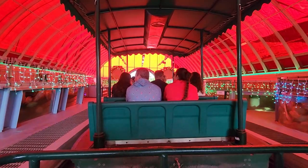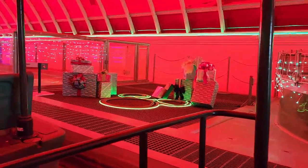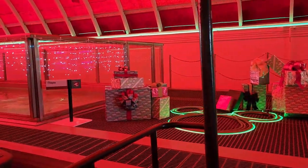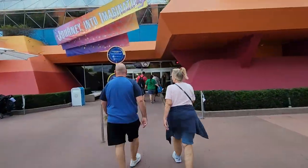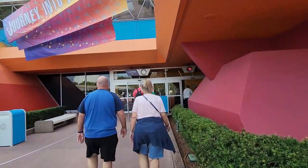Do you know what a fish's favorite thing to do at the holidays is? What's that, Joyce? And Christmas corals. Oh. And of course, no trip to the holidays here would be complete without visiting a cute little purple dragon in his festive holiday sweater. Hey, Figment!